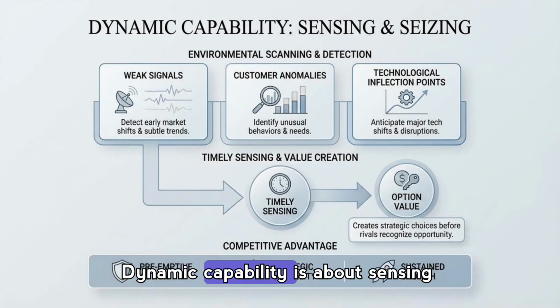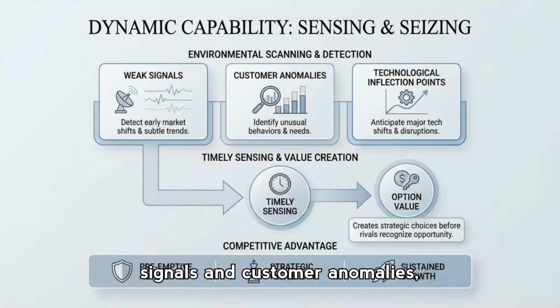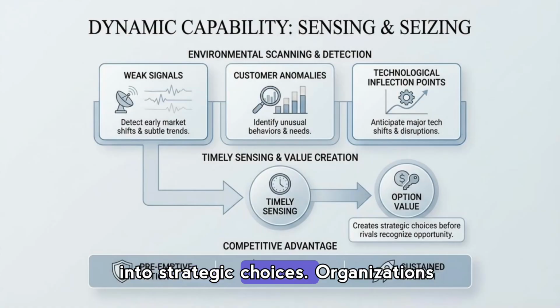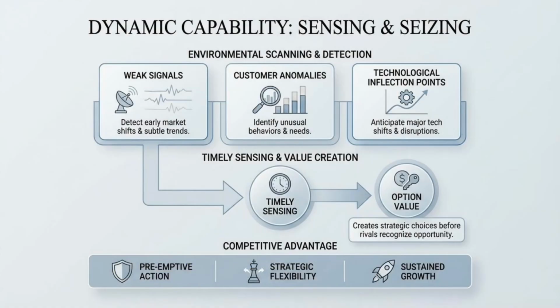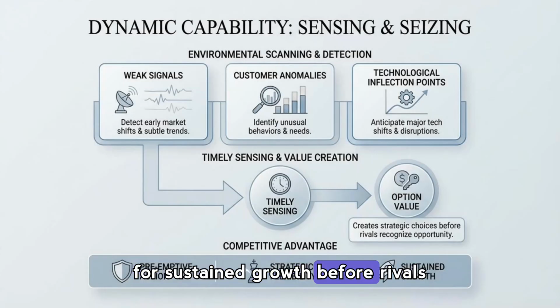Dynamic capability is about sensing and seizing opportunity: detect weak signals and customer anomalies, anticipate technological inflection points, and convert timely sensing into strategic choices. Organizations that act quickly create option value, gaining preemptive advantage, strategic flexibility, and the potential for sustained growth before rivals recognize the opportunity.